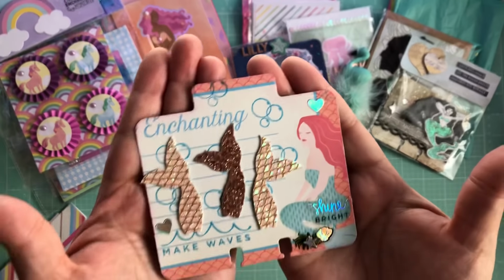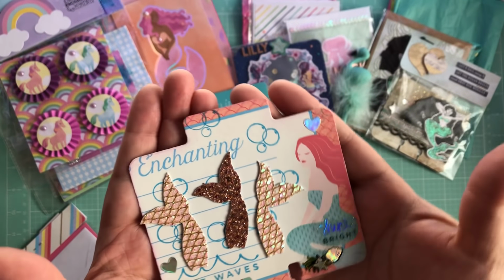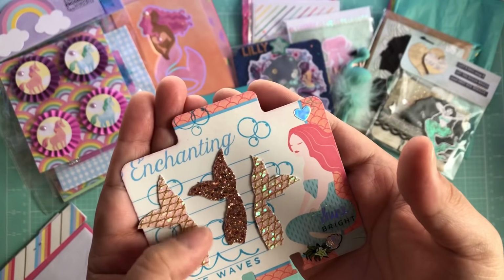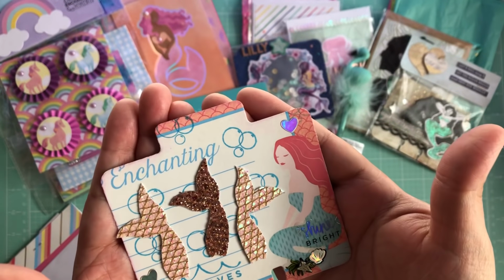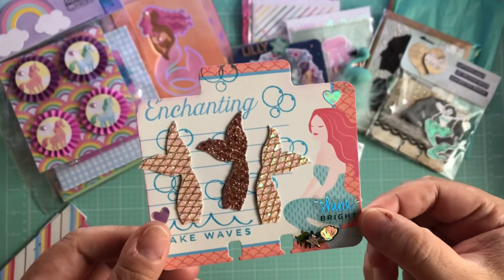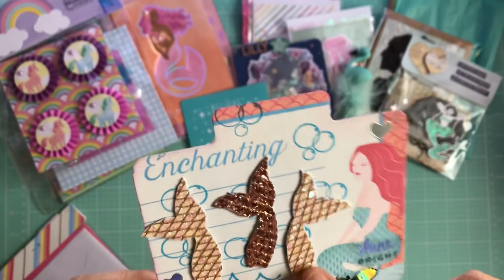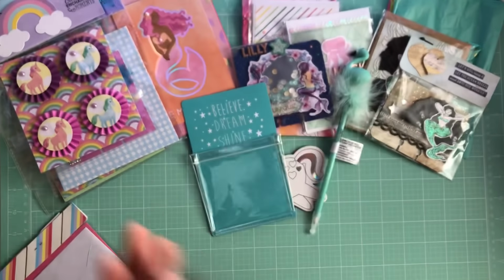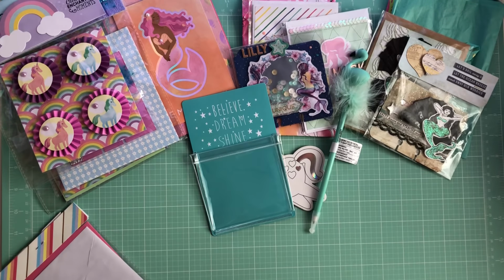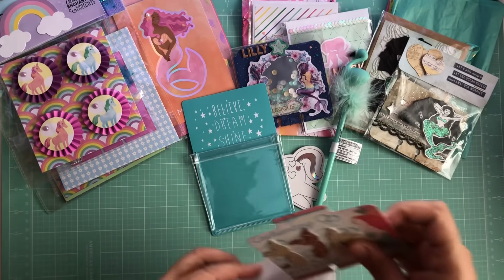We have this right here. Look at that. Look at those mermaid tails. Super cute. I absolutely love that. Look at that glitter. You guys, is that paper from Hobby Lobby? I need that paper in my life. It is so cute. And her name is Alvina Diaz, and she's the Latin Girl 34. I love it. Thank you so much, girlie.